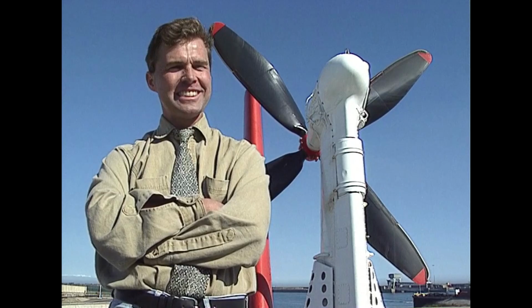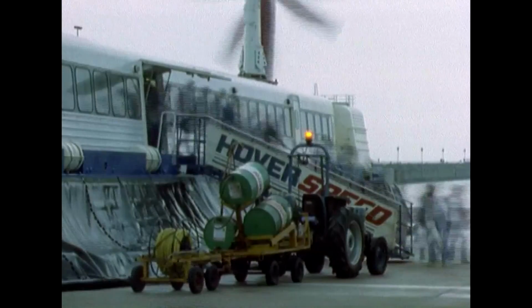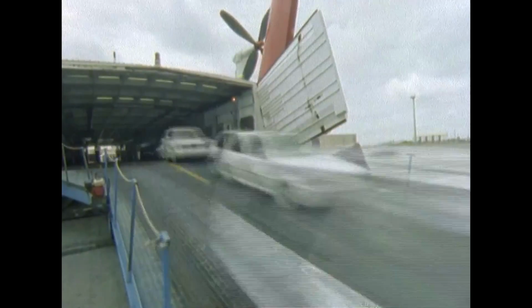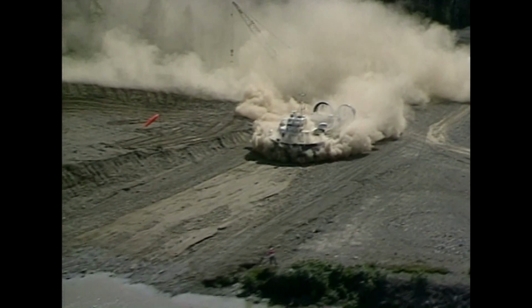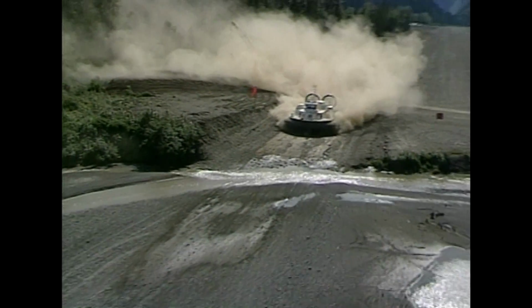250 million people have traveled on a hovercraft, and over 60, 70 million cars have been moved. And there's only really been two major accidents in all that time. So hovercraft, statistically, are the safest form of transport in the world. Safest, and also the most versatile. Today, this amazing machine is in use in some of the most remote locations on the planet.